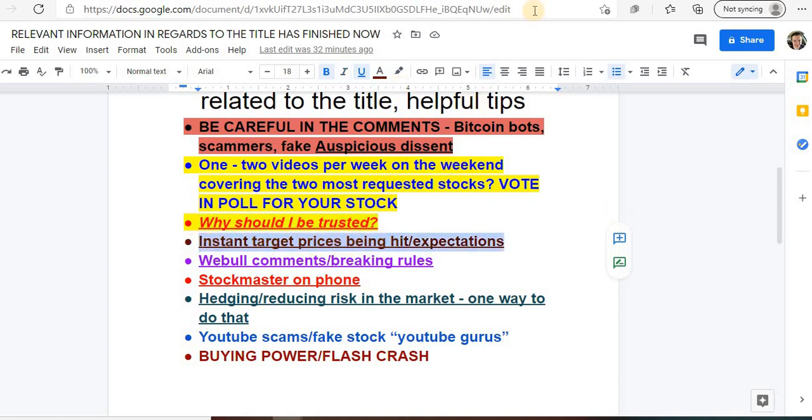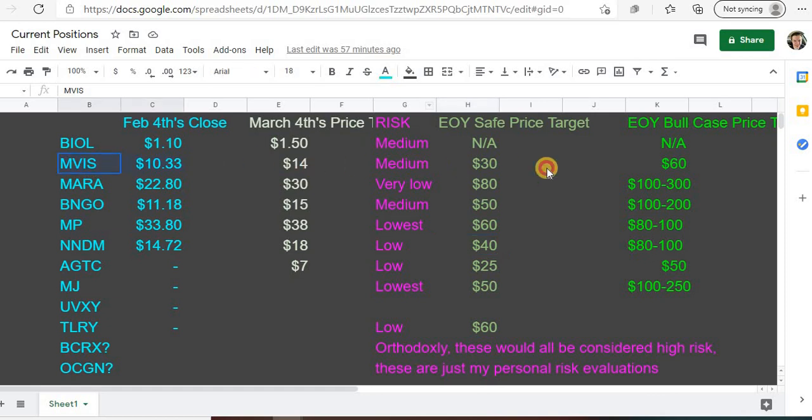Instant target prices. Hey guys, if you are new here and a beginner and you're expecting MicroVision-like returns, I literally posted a video like this, just detailing my price targets. None of this has changed. You can go check my first video. I have not edited the price targets at all, except added new ones. I have not changed any of the pre-existing ones. This has already been hit. This was hit in a day or two. Okay, typically you go a month out: I posted this February 4th, on the weekend of February 5th. This is a month-out price target, and it was hit within one, two, or three days. It's already almost at the end of your safe price target. Do not expect this kind of return.